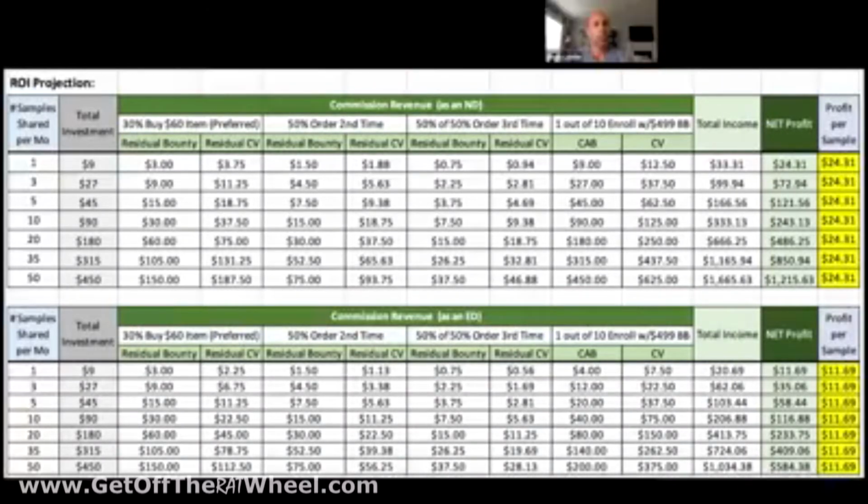So we built this program from the ground up. We reverse engineered this program so that it would offer a return on investment for a representative, an ROI. We factored all the costs into account. We factored reasonable response rates. And while this graphic might be a little bit overwhelming, we'll take it across one line, and I think it'll make a lot of sense.